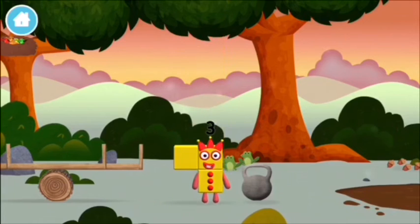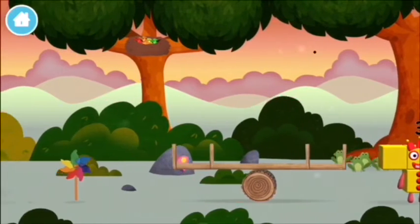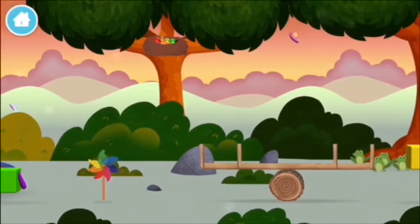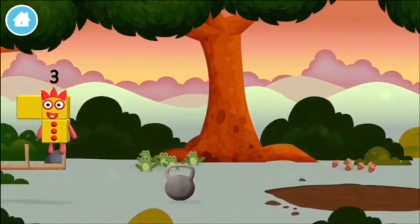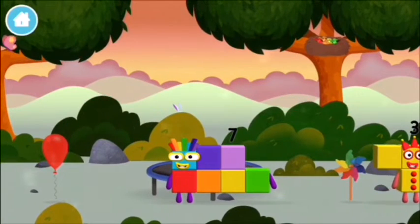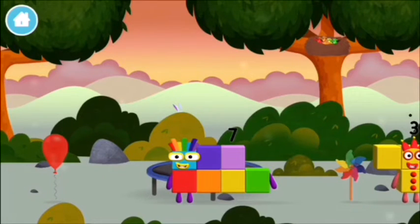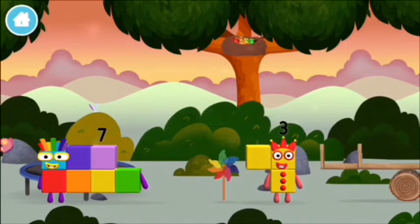Which number block did you find? Me. That's lucky. I am seven. I can juggle 1, 2, 3. Three balls.